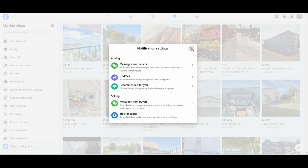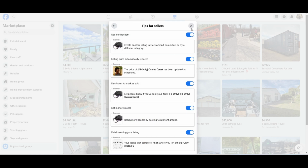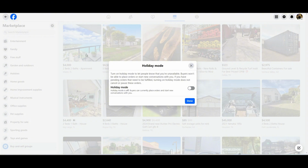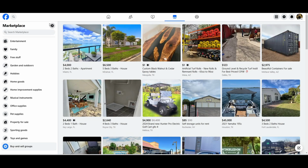And there's holiday mode. There's vacation mode, which is pretty cool. So let me go over those ones. Holiday mode means you just turn off everything. But let's see what that does exactly. So when you turn on holiday mode, it just lets buyers know that you're unavailable. They can't talk to you or place orders. So yeah, if it's Christmas and you're sick of people bothering you, you just turn this on. A lot of people don't know about all this stuff, so that's why I'm going over it. And you could find it right next to Marketplace. See where my mouse is?